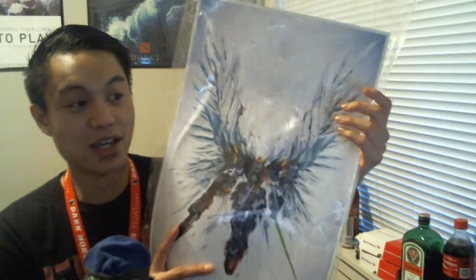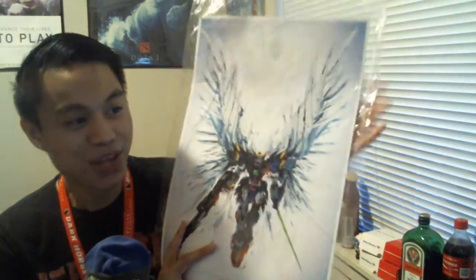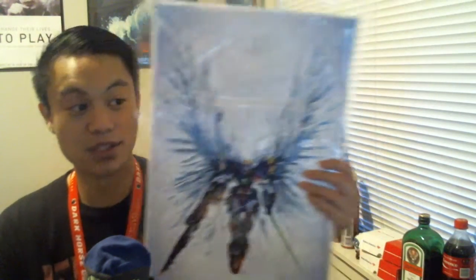Last year I bought a Shadow of the Colossus one. The year before that, I bought a Samurai Jack one. Every year I buy a print from this guy, and every year I want to buy so many of them, but of course I can't do that. You know what I mean? Also, every year he comes up with new stuff. That's why I really love this guy, because he has a very unique style that makes everything really dope.